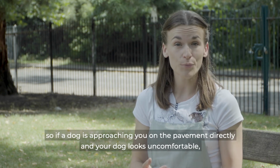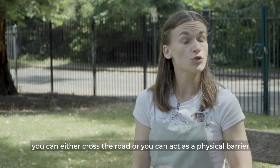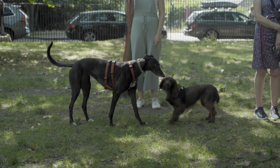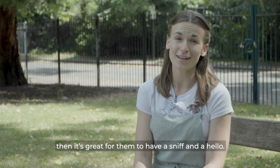So if a dog is approaching you on a pavement directly and your dog looks uncomfortable, you can either cross the road or you can act as a physical barrier and have your dog wait until the other dog has passed. If your dog likes meeting other dogs, then it's great for them to have a sniff and a hello.